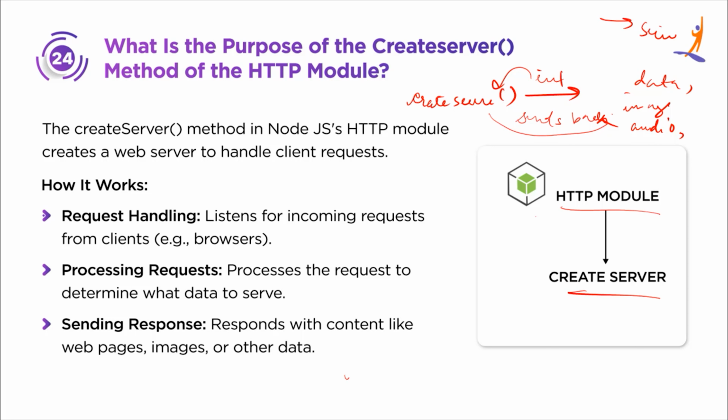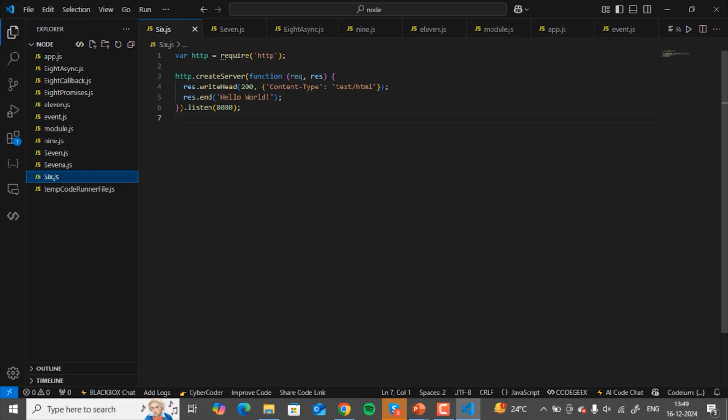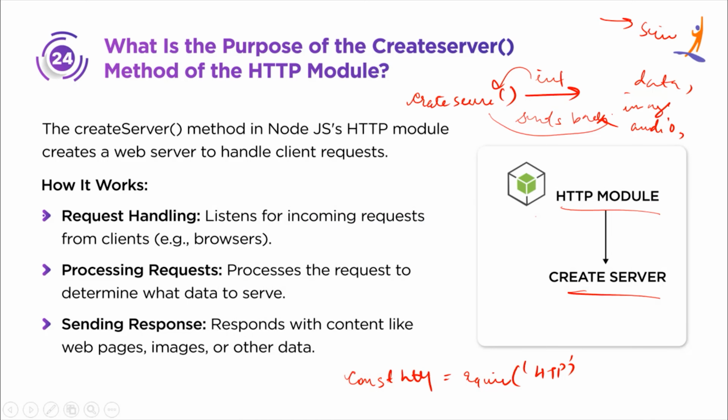So a very simple line, for example, const http = require('http'). Let me show you. We discussed that question earlier also, how to write hello world. Maybe the 6th question, I guess it was. Yeah. So see, this is creating the server. Require module HTTP. We are creating it on port 8080. So this was it.